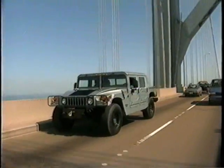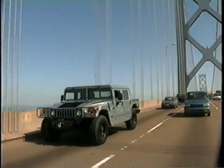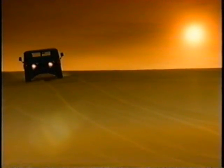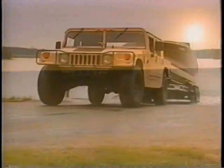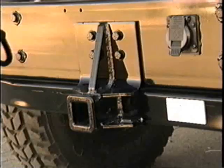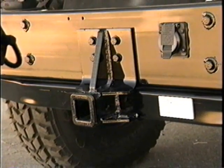And whether your vista is filled with pine trees, cacti, or skyscrapers, an optional premium Monsoon audio system specifically optimized for Hummer will provide the appropriate background music without any unwanted resonances. For those times when you feel the desire to bring along a toy or two, Hummer can be equipped with a towing package that's designed to pull nearly 9,000 pounds.